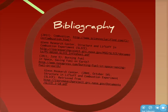So in the upcoming months, watch for news on the SLICE experiment, and when you see cars with better fuel economy coming out, thank NASA for their concern with our Earth's well-being.